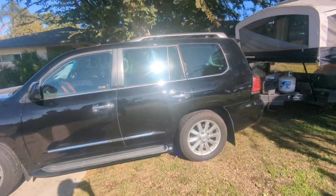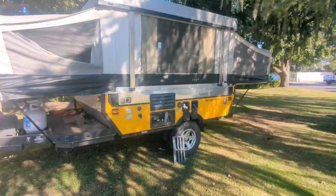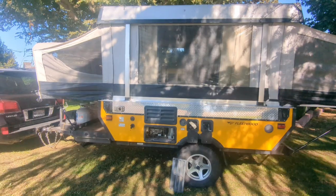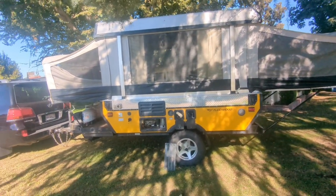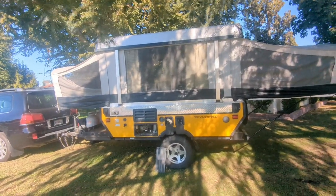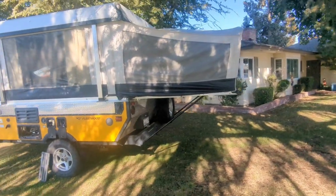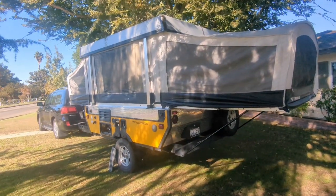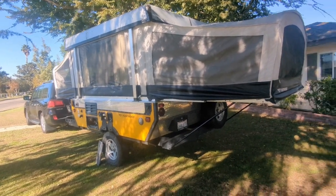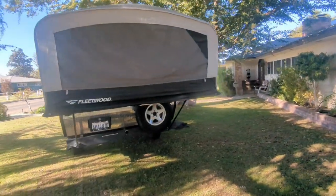It is the Fleetwood Evolution 1. This thing is an awesome tent trailer. It is a 2006. I have it fully opened up so you can take a look at it. This thing has some really quirky, cool features because it's a 2006. You can go buy some new stuff and it has lots of fancy stuff. But this thing, I bought it on Facebook Marketplace for, I think it was $5,800.